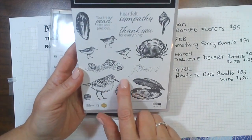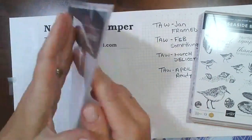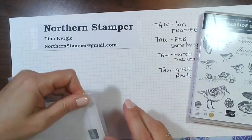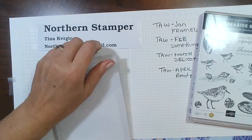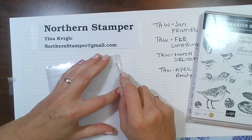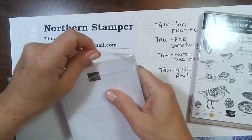And there's a couple of little seaside critters there. So that's that. And the dies, of course, are going to match that. The seaside bundle, the stamp, and the die set are $74.50. And let me do this the easy way. There. Oh, there we go. And the dies, let's look at these.